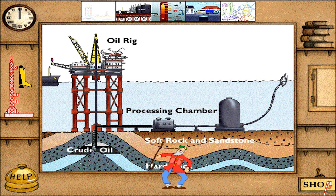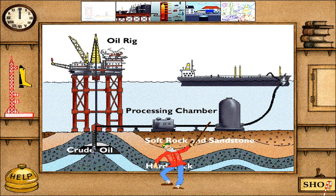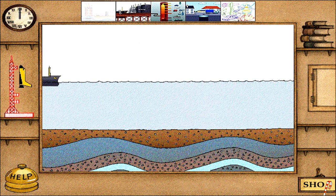Once the oil is found, it is pumped up the middle of the drill and passed through a processing chamber to a series of underwater storage tanks. It stays in these tanks until a tanker arrives. When a tanker arrives, it docks at a buoy. The crude oil is then pumped aboard the oil tanker. The tanker then sets sail for an oil refinery. Drag the tanker across the sea towards the oil refinery.